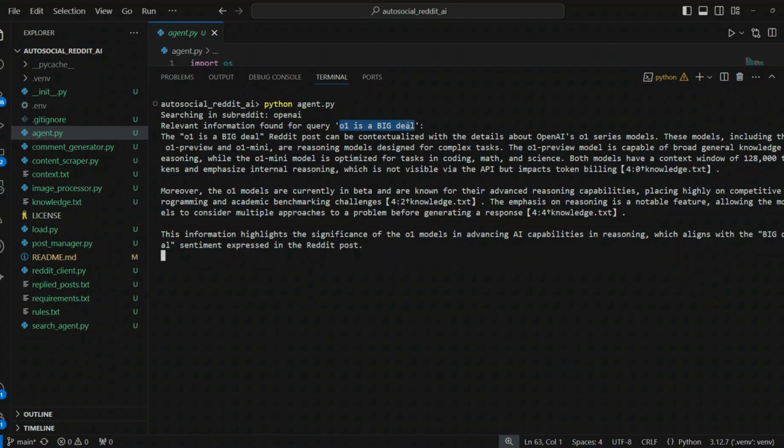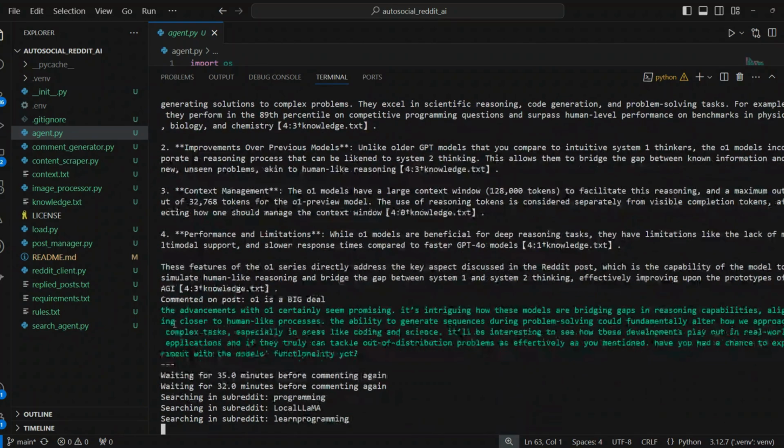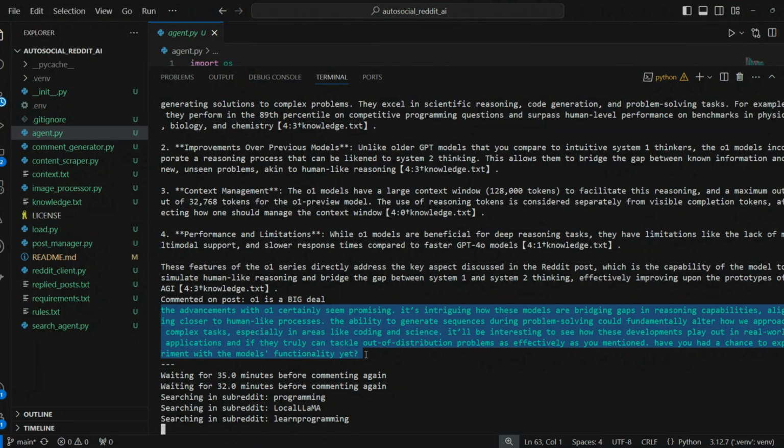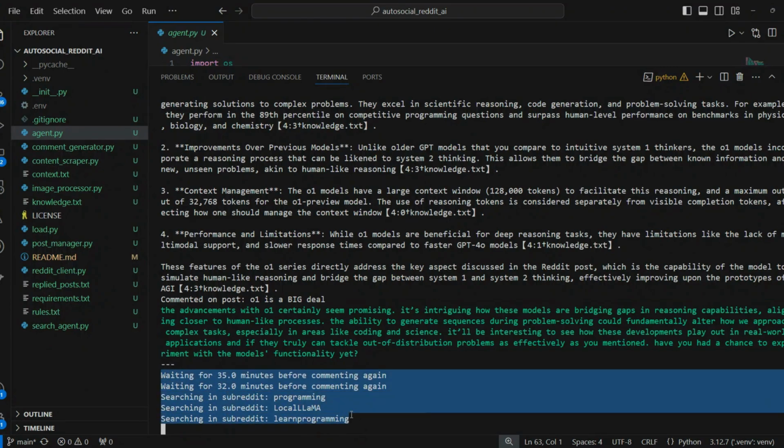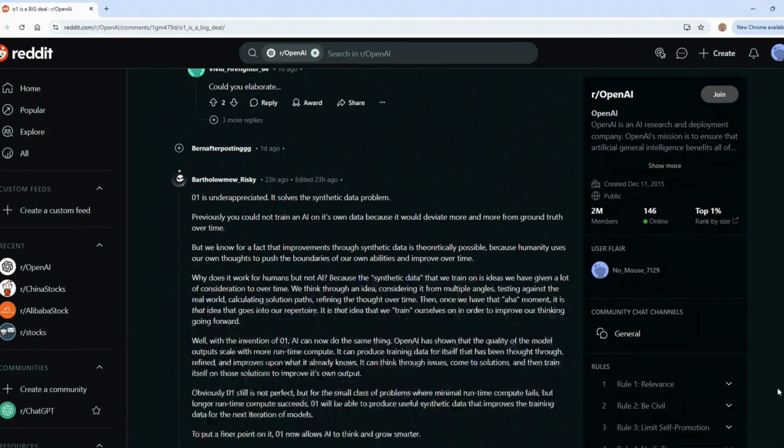The agent has fetched a Reddit post with the title "01 is a big deal" and the post description. The agent also retrieved relevant information from the previously uploaded knowledge base. The agent has successfully posted the comment that seems meaningful for the topic. The rate-limiting feature is there to ensure the agent is in compliance with Reddit guidelines. Let's switch to Reddit and look for the post with this title. Navigate to the bottom of the page to see the comment posted by the AI agent.